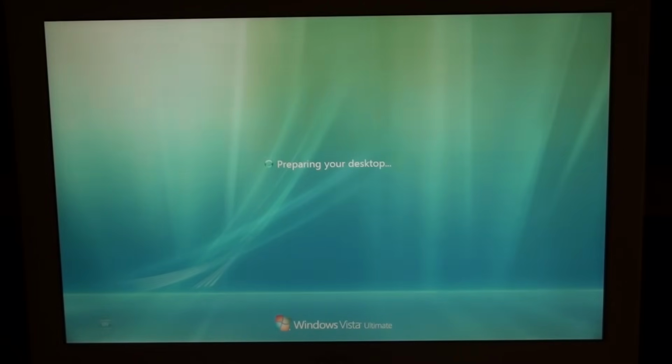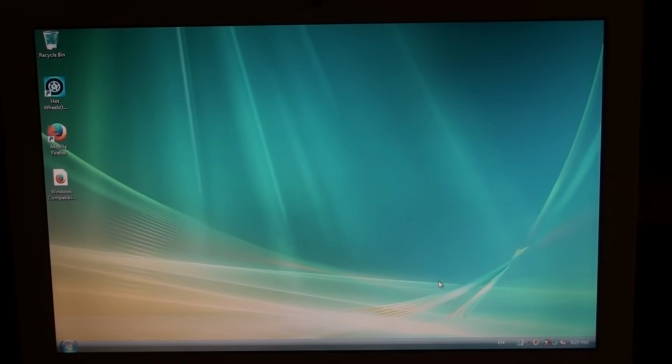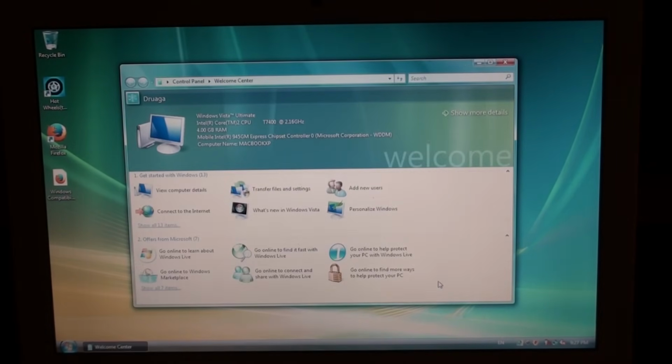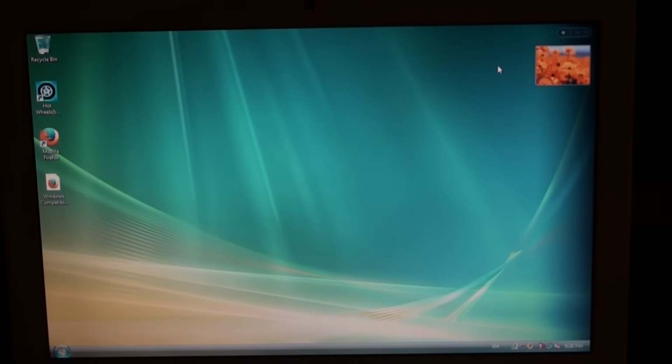There's the arrow bubble. We're here. I do believe we've made it. I think we're finally here. Hey, we still got Firefox. We still got Hot Wheels Velocity X. So instead, let's just make sure Hot Wheels Velocity X works and see if the eject button still works. Uh-oh. I don't know if that was supposed to come up or not. Eject? Oh, it does work!